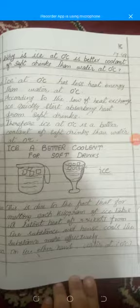Clear? This is due to the fact that for melting, each kilogram of ice takes its latent heat of 3.34 multiplied by 10 raised to the power 5 joule from the substance and hence cools the substance more effectively. On the other hand, water at 0 degree centigrade cannot take away such latent heat from the substance. Clear? And you can write a conclusion for the question properly.